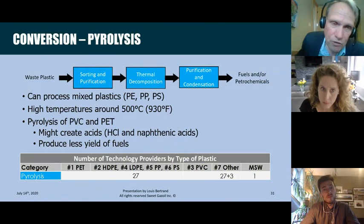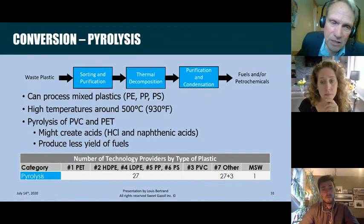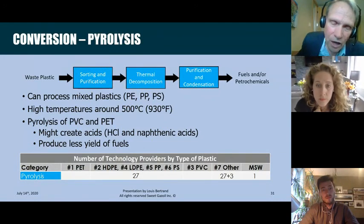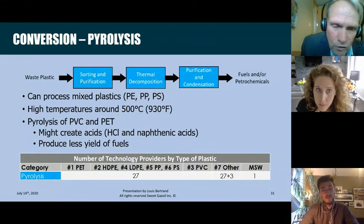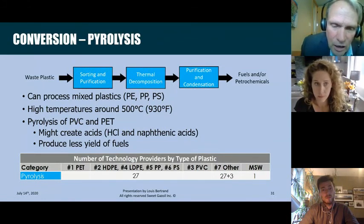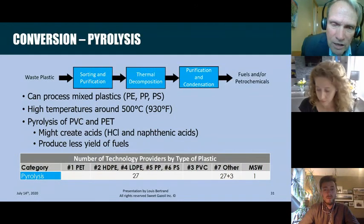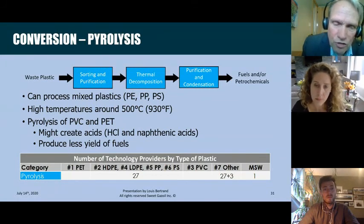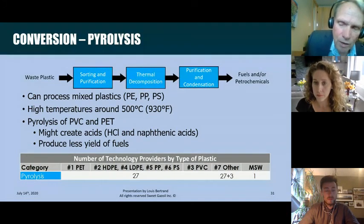There's pyrolysis. What you do is you decompose the plastics by thermal decomposition. You bring it up to about 500 degrees Celsius, 930 degrees Fahrenheit, and the pyrolysis of PVC and PET is not recommended because you'll get hydrochloric acid or naphthenic acid. As you can see, you've got 27 technologies, mostly in the polyolefins. As you can see, excluded are the PVC and PET. They usually produce fuels sometimes, or you can produce naphtha to bring it back to plastics once you send it back to the plastic manufacturer.